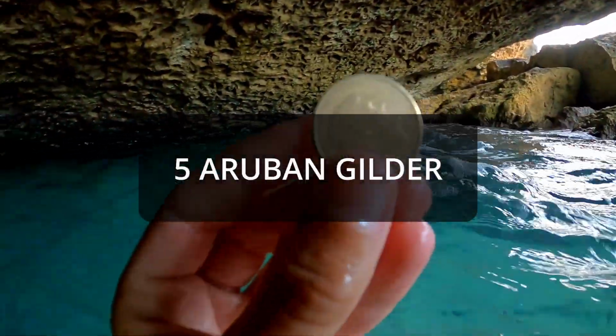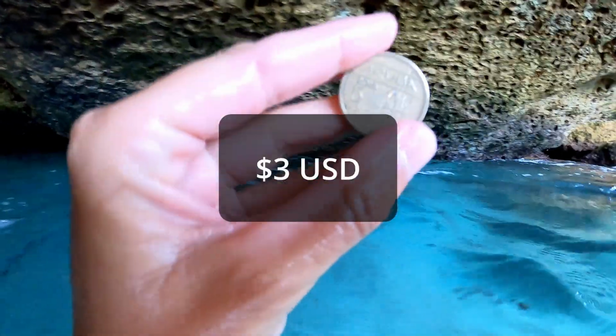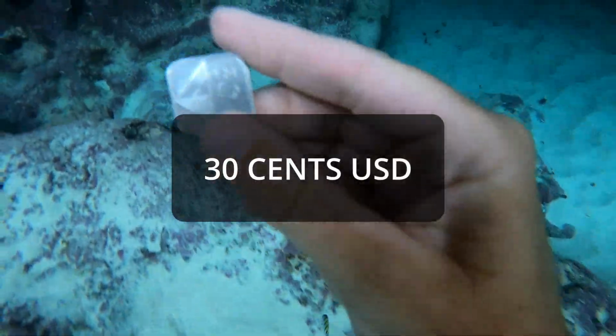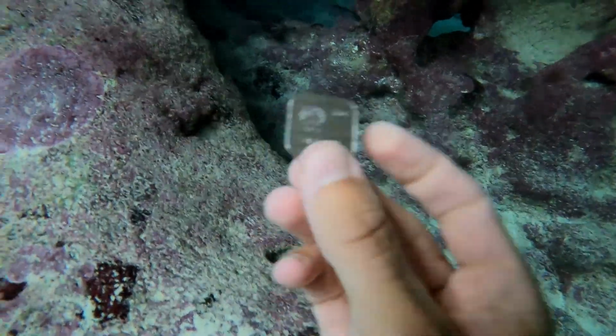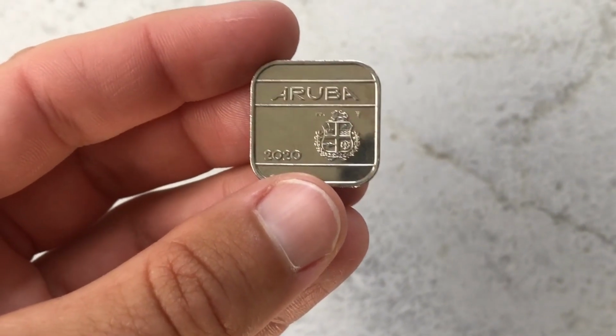Alex found a coin which is 5 Aruban guilder, or florin. This is the equivalent of around $3 US. And this is 50 cents Aruban guilder, which is about 30 cents US. And the funny thing about this coin is that it's square. It's one of the few currencies in the world that has a square coin. Many people that visit Aruba bring one home as a souvenir.